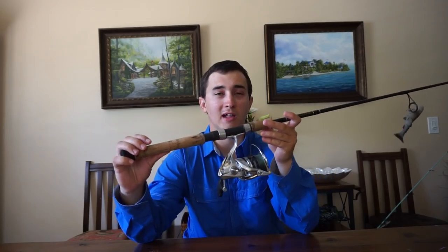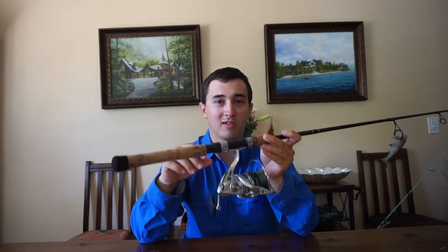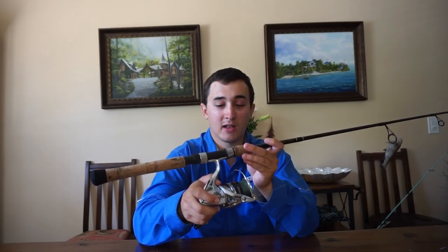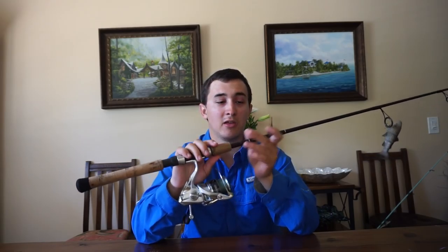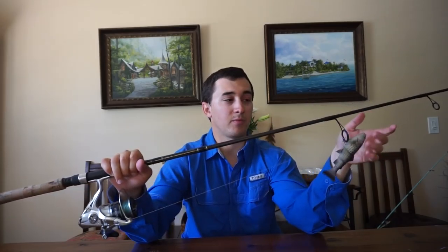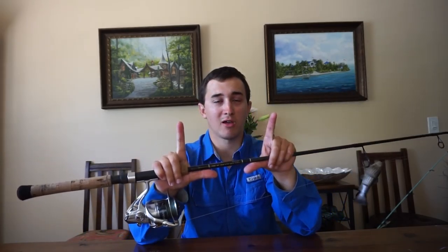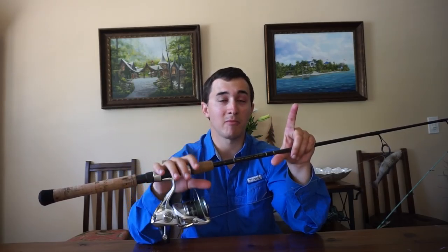Next is my 4000 size Shimano FK, which I get a lot of work out of this rod. This is what I've caught in all my huge jacks on that I posted the videos, those 25, 35 pound jacks. I've caught them on the FK, and I use this to throw big swim baits like I have rigged on right here. I throw my big giant topwaters on this, and I'll even pitch live mullet on this sometimes.